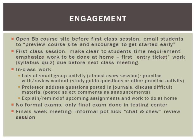I did address questions that had been posted in the journals and discussed difficult material based on those journal comments, and I did actually make a practice of taking select comments and my answers and posting those as announcements in the course site, and I would reference the course site announcements in class, make sure I was covering everything I wanted to address, and then after class those announcements would become available for students to view on their own after the fact. I would also in class explain and remind of upcoming assignments and work that was to be done at home.